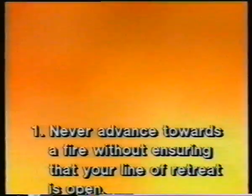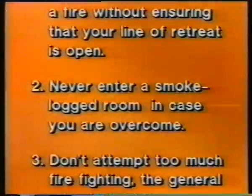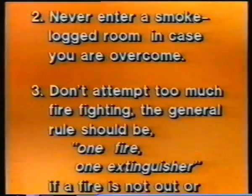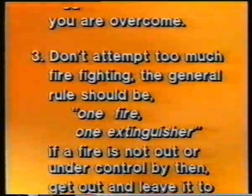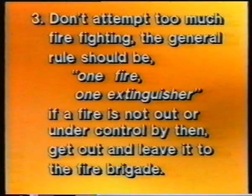The points to remember are: never advance towards a fire without ensuring that your line of retreat is open. Never enter a smoke-logged room in case you are overcome. Don't attempt too much firefighting. The general rule should be one fire, one extinguisher. If a fire is not out or under control by then, get out and leave it to the fire brigade.